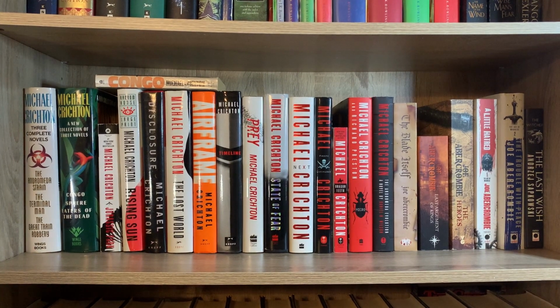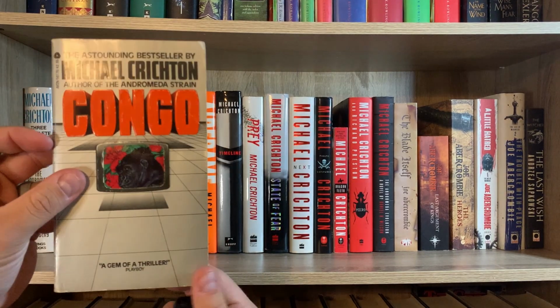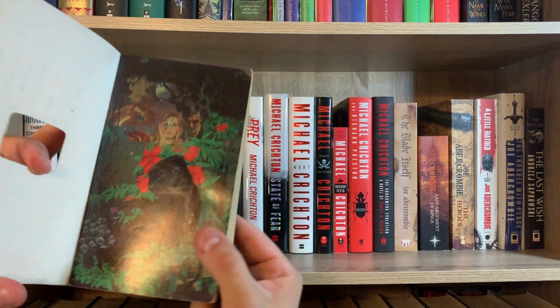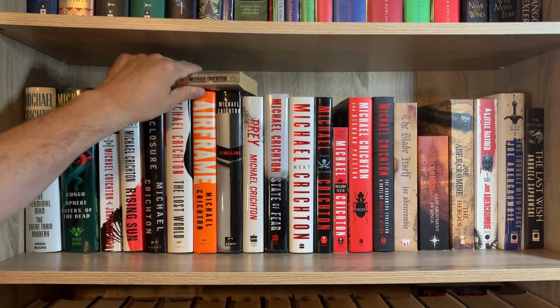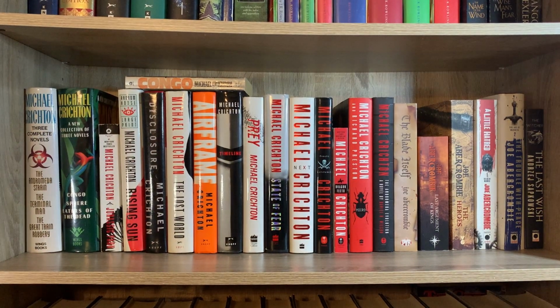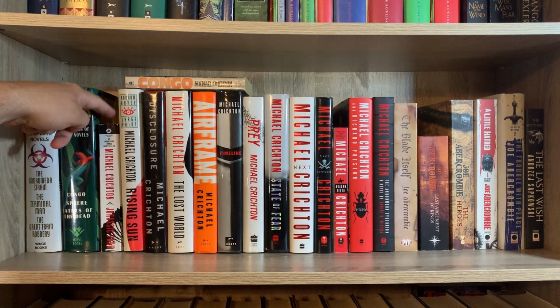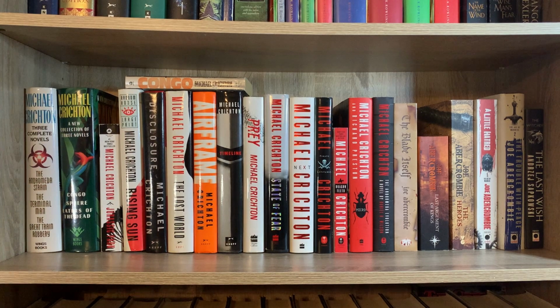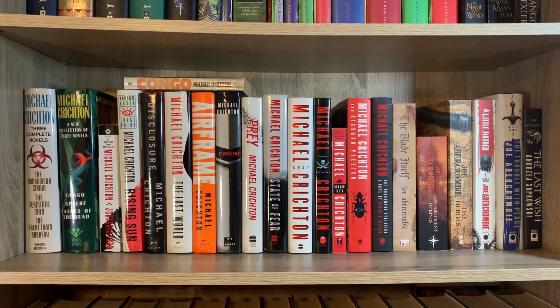If you do see here, I got this. This is a cool little book. It's a paperback copy of Congo, but it's got a step back cover. It's really really cool. So the only thing I really don't have in hardcover for Michael Crichton, which is almost impossible to get at this stage, is Jurassic Park. It's so hard to get. I mean, I could buy the one off Amazon. I really don't like the look of it.